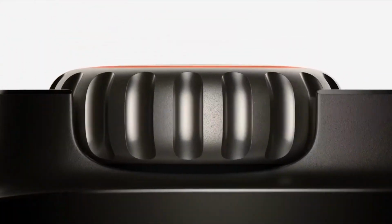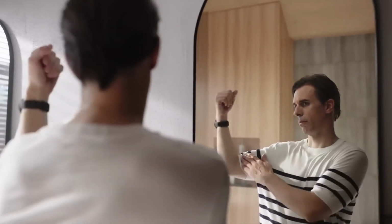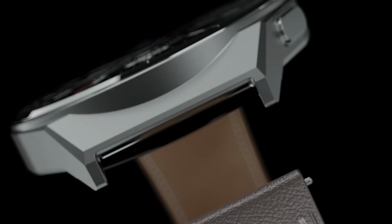However, no matter what you need, today we are going to tell you about the best smartwatches on the market that you can buy right now, and that will last for years to come.